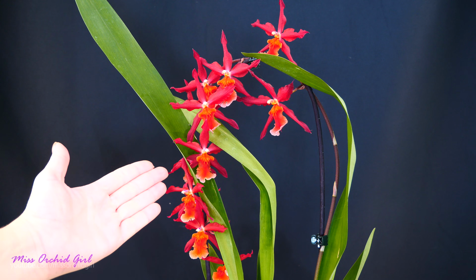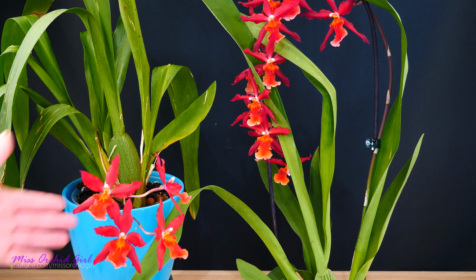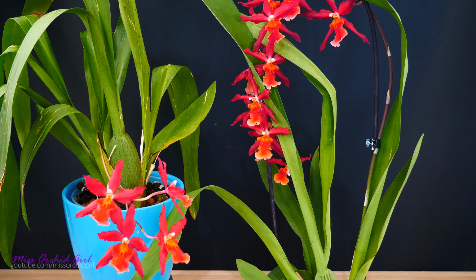But in the meantime, one of the Oncidiums that we saved this spring bloomed. And guess what? It's a Cheyenne as well. So right now I have 3 of them and that's a little too much even for me.